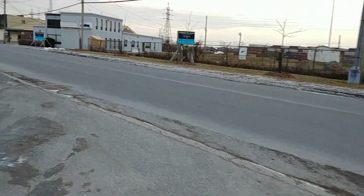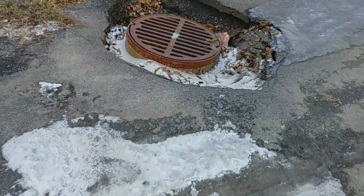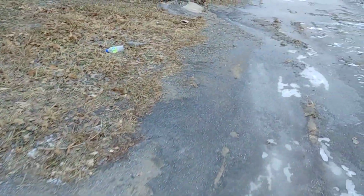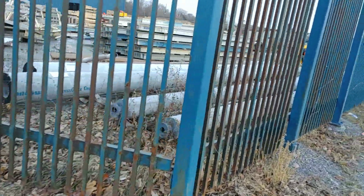And as you can see, we're approaching that railway bridge. Oh, check out this sewer. It completely collapsed into the ground. Wow, look at that. I think here this is part of the Lachine municipal building.